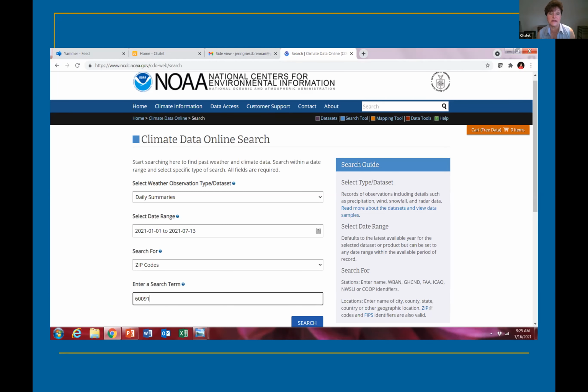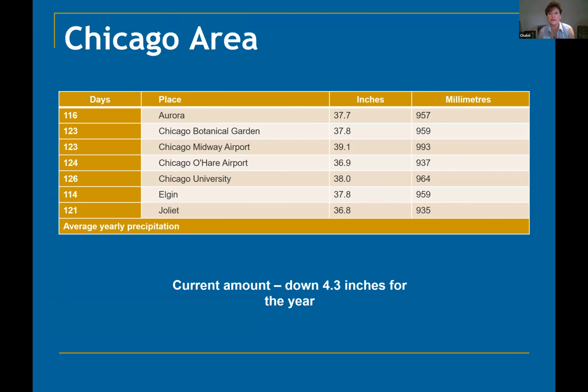And I pulled up daily summaries, and then I had the range from the 1st of January this year to, oh, it's not today's date. It was the 13th, and that's the latest they have it updated. And then you can search by the zip code, and I searched for Wilmette, and I also pulled this from that database, which is really interesting because when I put in the Chicago area, this shows how many inches of rain the yearly precipitation should be. So like Chicago Botanic Garden, 37.8 inches, Chicago O'Hare, 36.9.